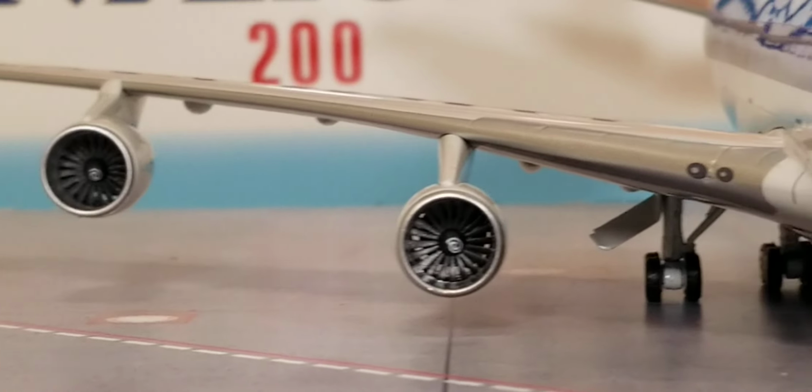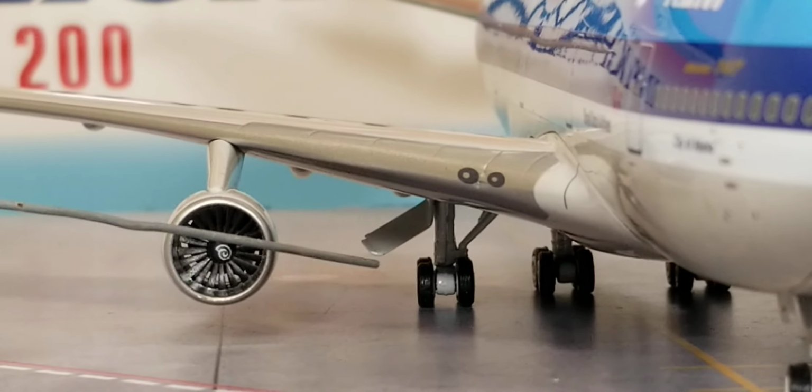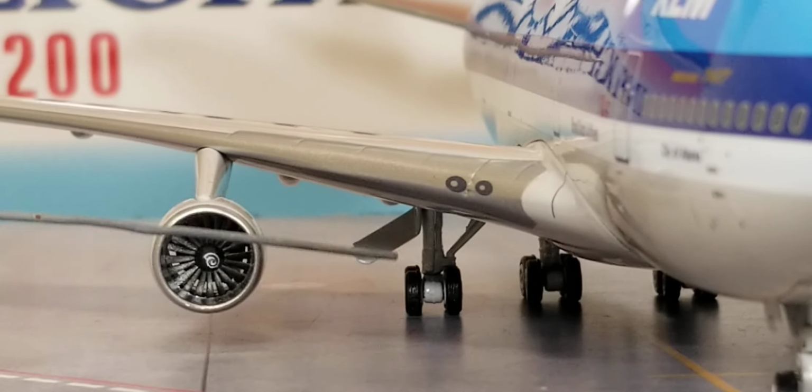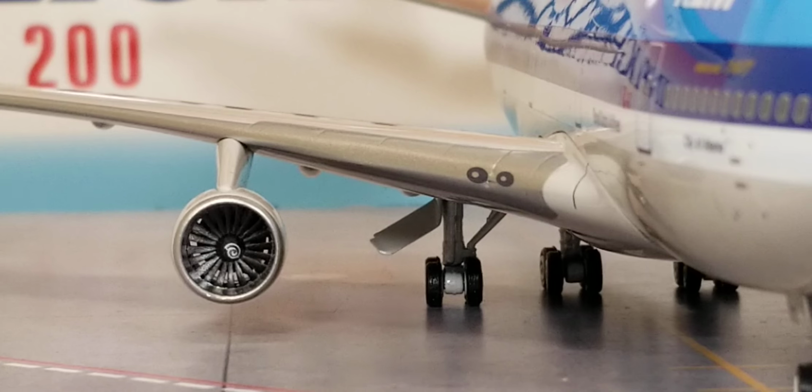And then we're gonna slide over here. You see the inboard landing light here, as well as the front visual view of the landing bogie gears, including the landing gear struts, as well as the landing gear doors. And then there's the center bogie gear on this side of the aircraft as well.